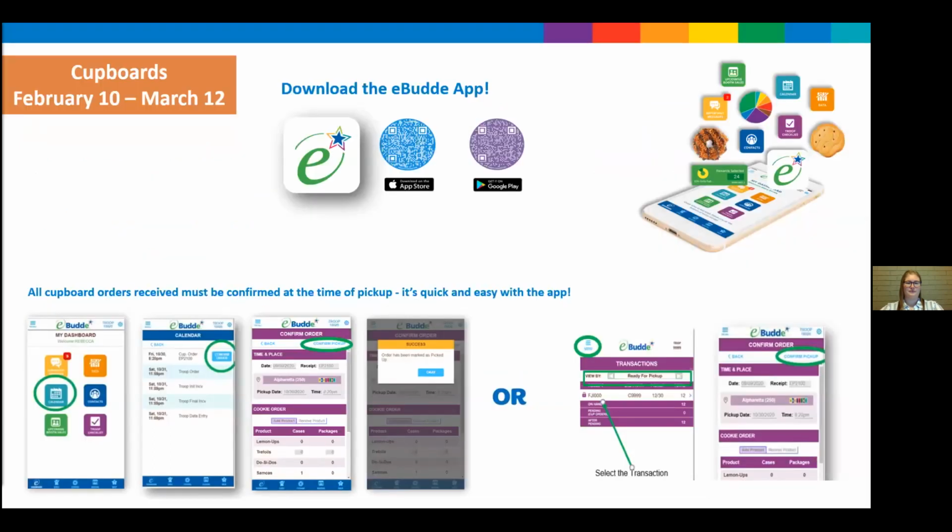And I say everyone needs that app because that's the way you're going to sign for your pickup. Once you get those extra cookies from a cookie cupboard, everything else is going to happen either on your phone or a tablet or some device where you've downloaded the app. There'll be 2 ways you can essentially sign or confirm your pickup. You simply click on the calendar icon, click the button to confirm your order. It's going to show you exactly what you should have been provided. And if it's good, you're just going to hit confirm.